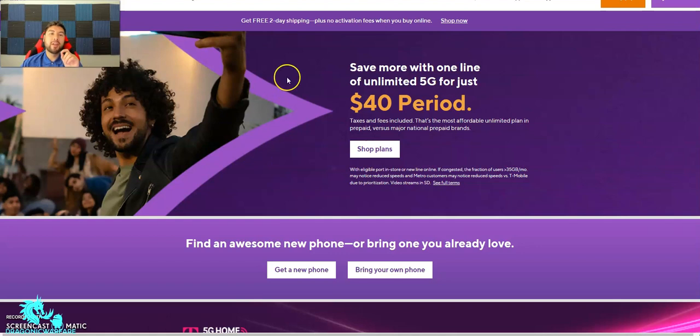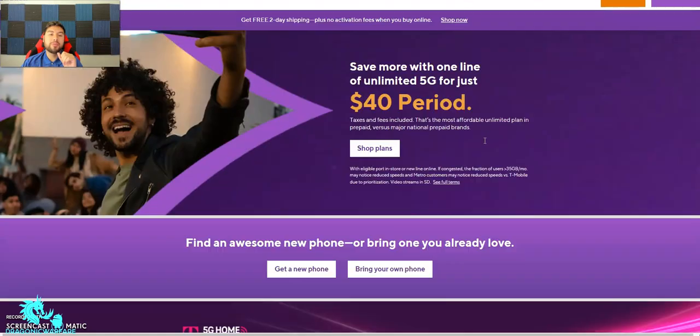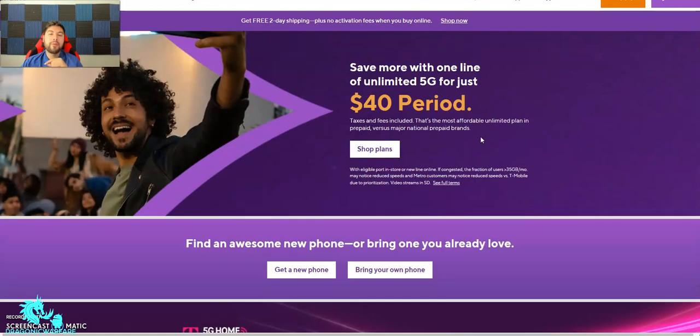And it says, get free 2-day shipping plus no activation fees when you buy online. So if you do go online, there's no activation fees and you get free 2-day shipping. I believe if you do buy from the store, they do charge you an activation fee. But when I went, I don't think they actually charged me. They must have waived it when I went, so I was porting my number over. So I don't know. Let's get into it though.